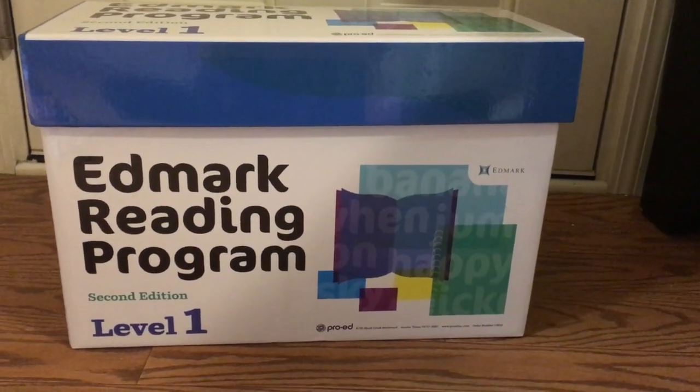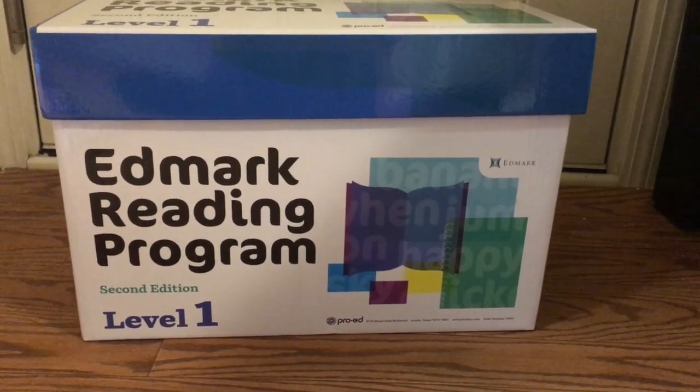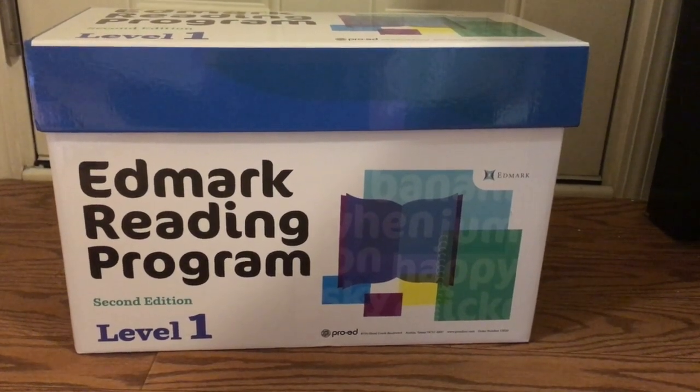Here's a look at what the Edmark Reading Program looks like. This is the level 1. It's blue. Level 2 is an orange color.